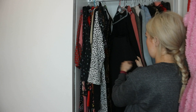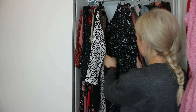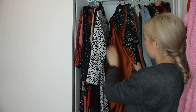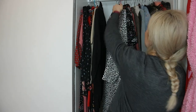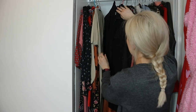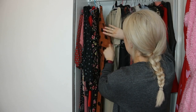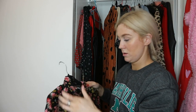This black dress, I love that. Like that. Love that. I've never worn that, and you know what? No. I keep looking at it thinking, oh, I will wear it, I will wear it. It's too big, actually. I've never even tried it on. But I know when we're looking at it, it's too big. Get a lot of wear to that. Love that. Love that. Never wear it. Never wear it.